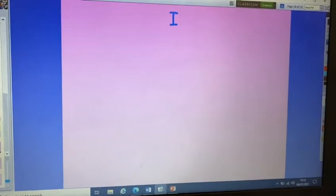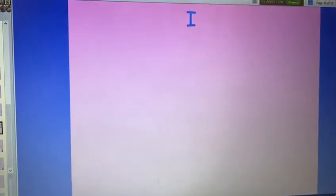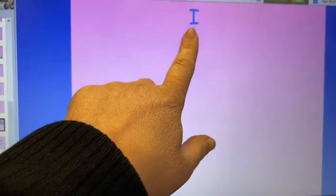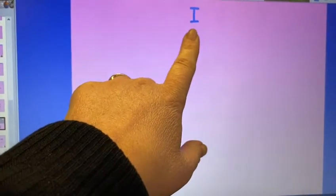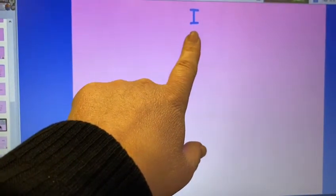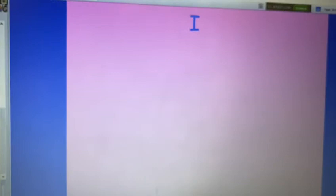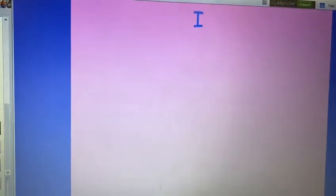Today we are going to continue looking at the I sound, and we're going to look at words which have the I sound in them made by just this letter here. This is it in its capital uppercase version, but obviously we also get a lowercase i as well, which is like this. And it makes the I sound in some words.